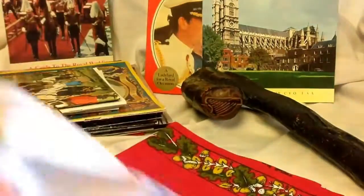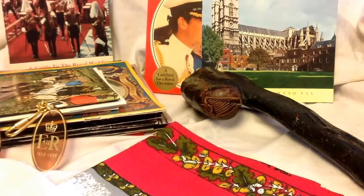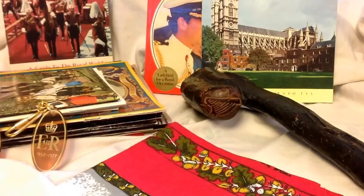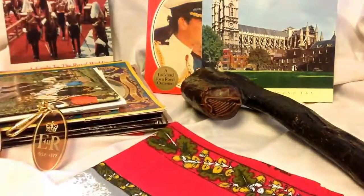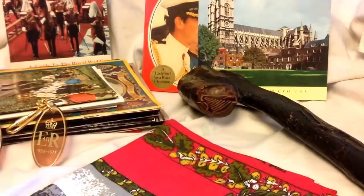Scarf. I would call this a scarf. I would not say this is a handkerchief. This is just like a little decorative scarf. It says 1937 on it. I don't know if it goes back that far. I have a feeling it actually was made as a souvenir, probably on an anniversary of that. I doubt it goes back that far.